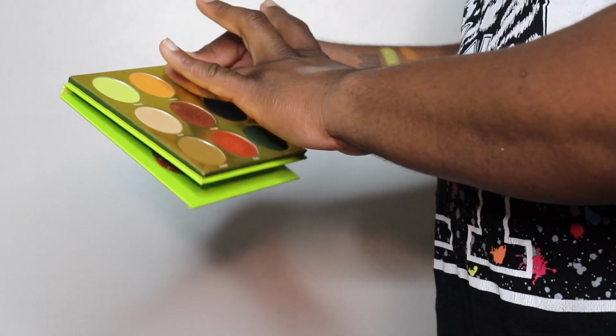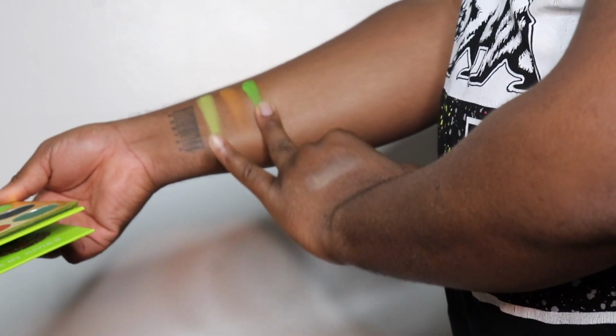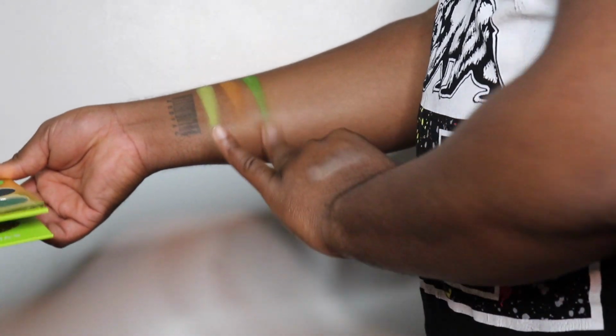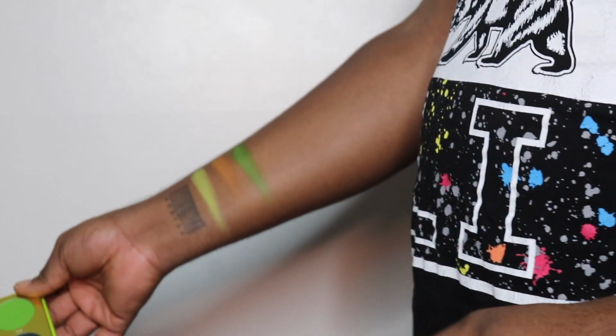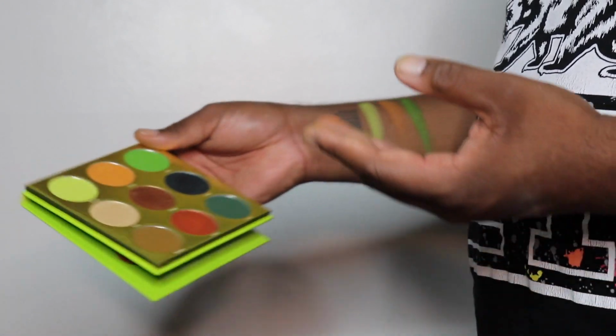Next shade we have is Tootsie. Yeah, she likes this color. Tootsie is a lime green. I love this color actually, I'm not gonna lie. This is a pretty color. Tootsie, thoughts? Oh Lord.